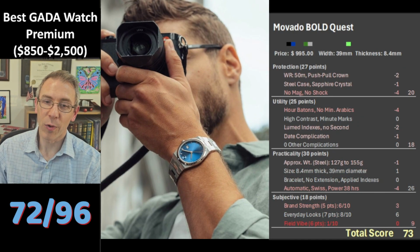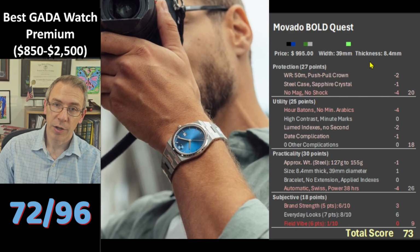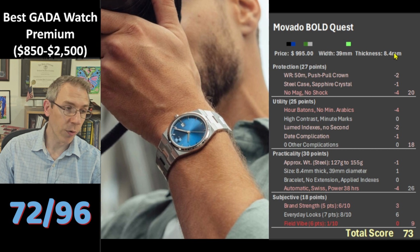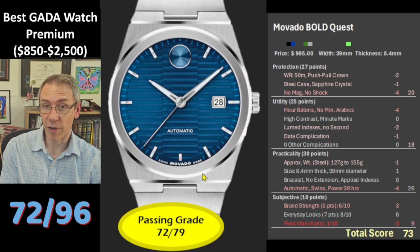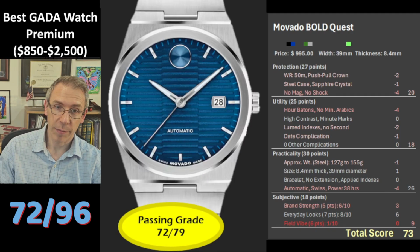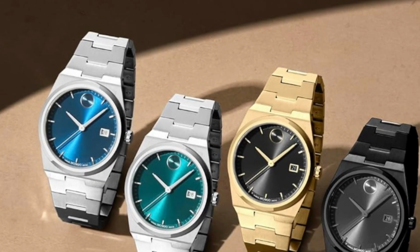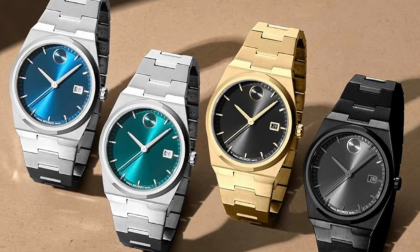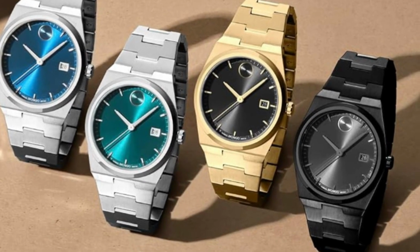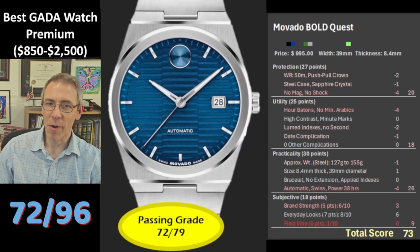The Movado Bold Quest. $995, 39 millimeters in diameter and 8.4 thick. Very thin. It's kind of a cool Tissot PRX alternative, actually. Something a little different. I do like how Movado just has a big circle at the 12. You can tell it's a Movado. That's a design feature that they're pretty darn consistent about. There's another one on the page that doesn't have the circle, but yeah, if you're getting a Movado, get the circle. I think that's the way to go.